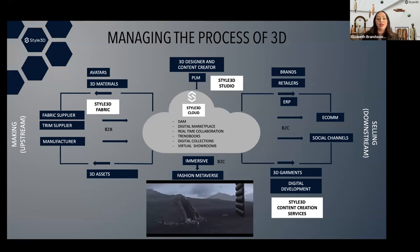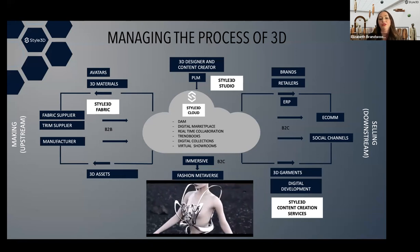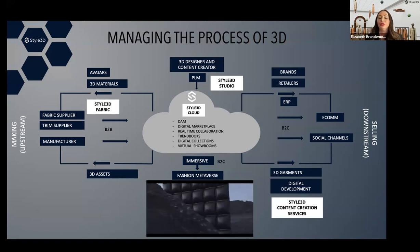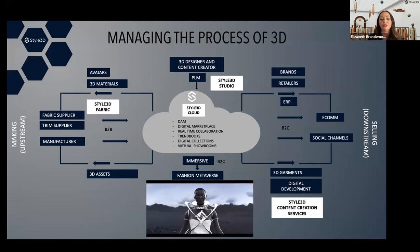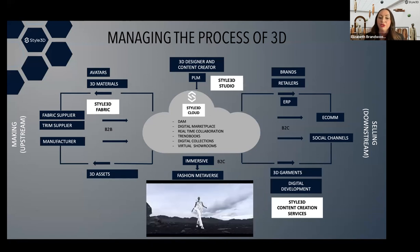And then if you look at the downstream side of things, it's being able to give those brands and retailers the real value-added side of the 3D, where they can then use that in e-com or social channels, cutting down sampling costs, studio costs, marketing costs, and being able to send a digital sample, for example, to an influencer to wear without actually needing a physical one.